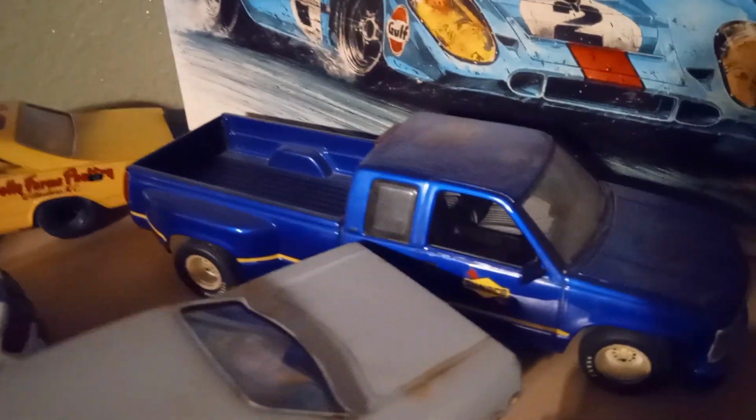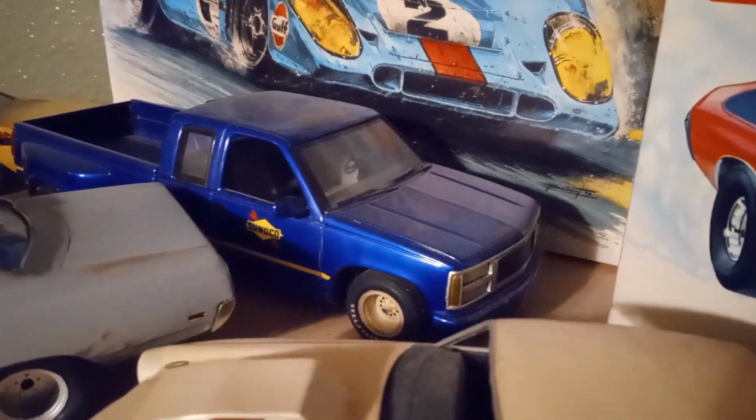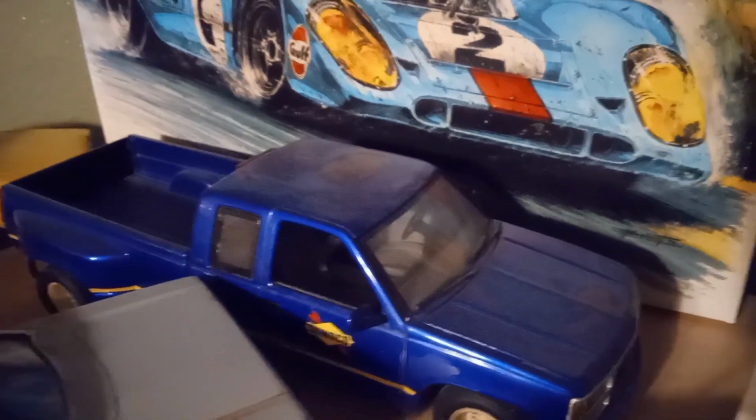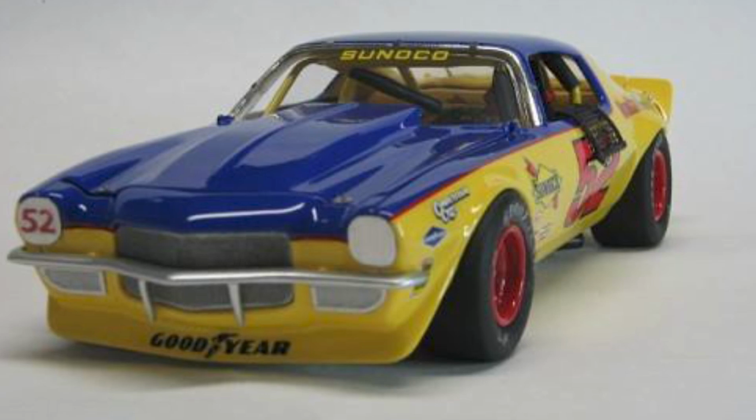It's all PPG Global paints and clears, and I don't know if I'll ever do anything. I would never do anything with that. I would just leave it as it is. He loved the Sunoco stuff. He did a lot of his race cars, fictitious race cars and whatnot. He did a lot of Sunoco cars. It's pretty cool. And last one up here.